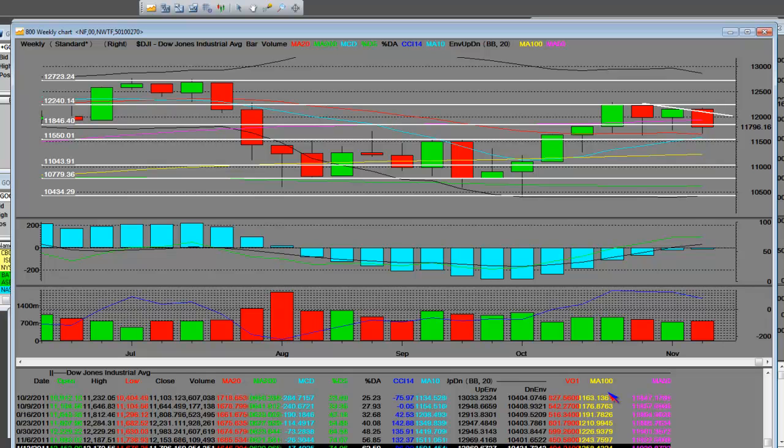11,930.87. Now, that 100-week moving average below the floor, oh my goodness, write this down, because that's where, if you sell through the 20 and the 10-week here, that's your ultimate support level. That's 11,258.43.